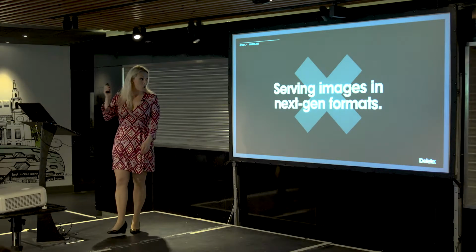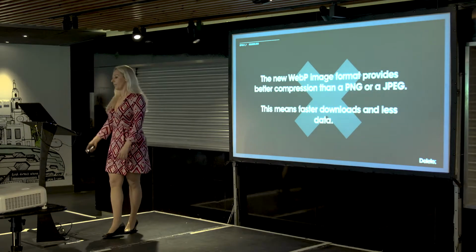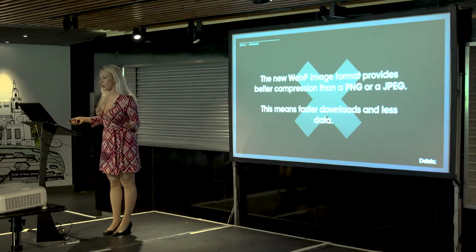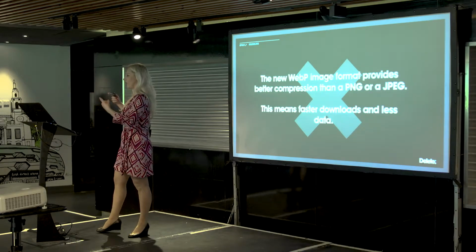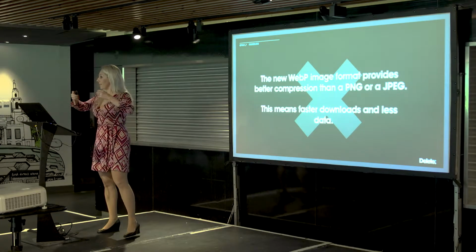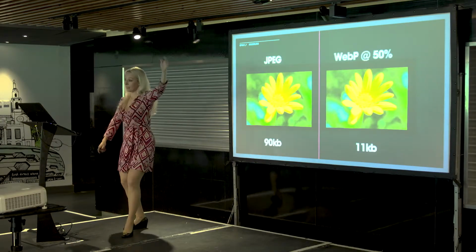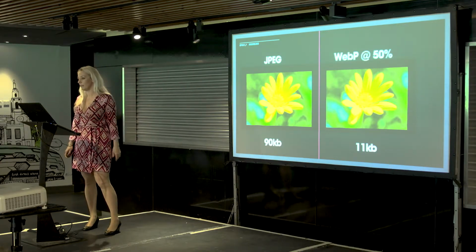The next thing is serving images in next generation format. You've probably heard WebP is one famous format, again developed by Google. It just provides greater compression, a much smaller file size, and we're actually doing conversion on the fly. So we first check if a browser supports WebP, and if it does, we convert the images into WebP on the fly. And if it doesn't, we serve the next best thing. And the difference is this. You can't see the difference, but the file size difference is unbelievable.